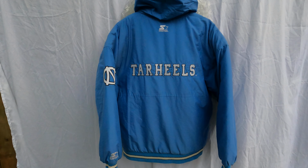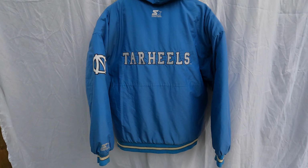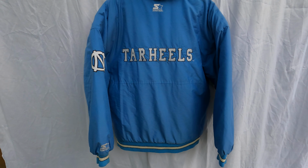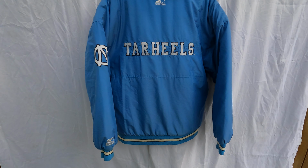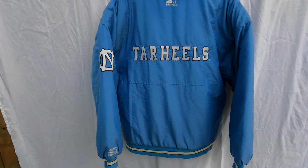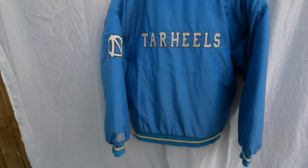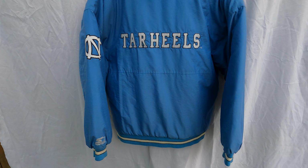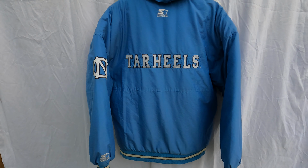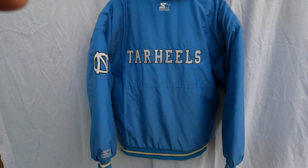But anyways, there's your Tar Heels, size large, made in Hong Kong, vintage starter jacket, Parka style with the hood, Tar Heels across the back. They made many different Tar Heel designs. Some of them have a ram on the back, some of them have an NC. Starter made a lot of Tar Heel stuff because they had a big following. So here's this one. There will be more of these Tar Heel jackets to come. I'll be making some more videos.